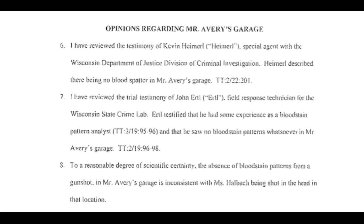I have reviewed the testimony of Kevin Hamerl, Special Agent with the Wisconsin Department of Justice Division of Criminal Investigation. Hamerl described there being no blood spatter in Avery's garage. I have reviewed the trial testimony of John Ertl, Field Response Technician for the Wisconsin State Crime Lab. Ertl testified that he had some experience with bloodstain pattern as a bloodstain pattern analyst, and that he saw no bloodstain patterns whatsoever in Avery's garage. To a reasonable degree of scientific certainty, the absence of bloodstain patterns from a gunshot in Avery's garage is inconsistent with Miss Halbach's being shot in the head in that location.